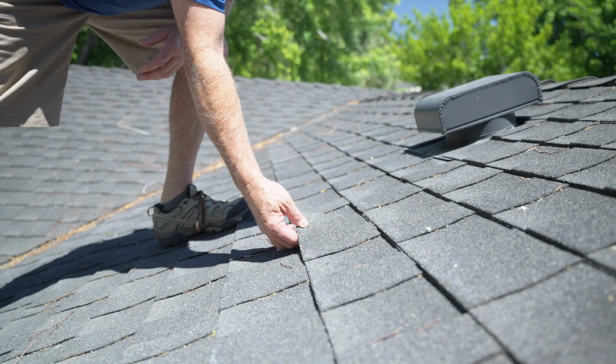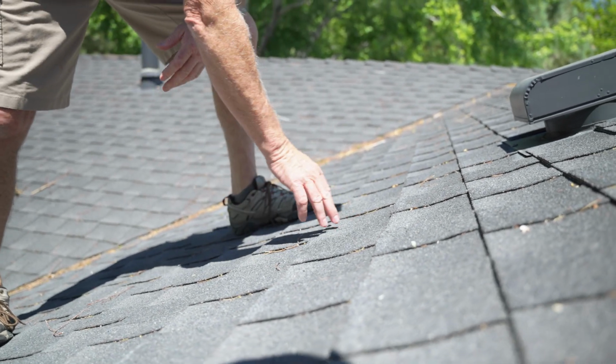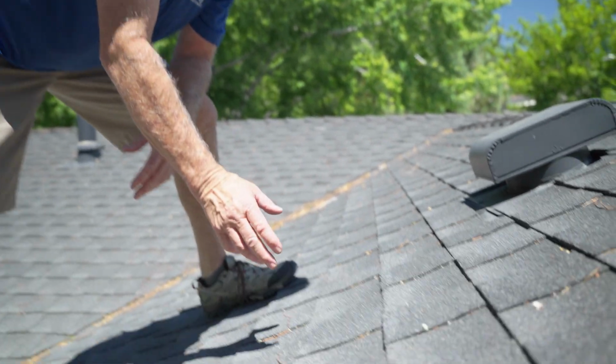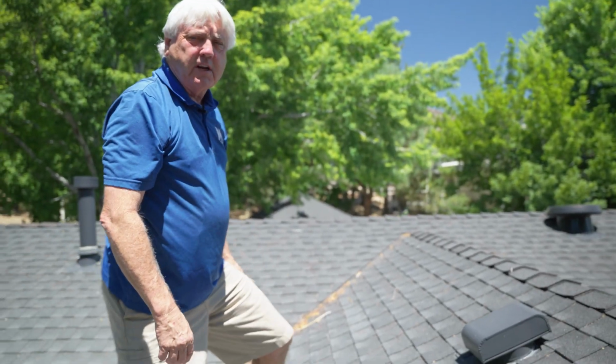As you can see, this shingle is real flexible. It's not cracking. I'm able to bend it and do all kinds of stuff with it, and I didn't dislodge a whole bunch of granules doing that. When we first did this roof, if you did a flexibility test like that, you would have probably broken that shingle and a whole bunch of granules would have come off.